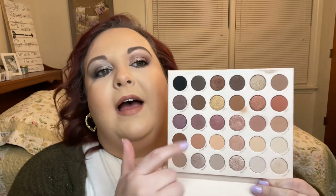Bare Necessities, I love this one too. I love this eye look. I love these mauve tones, these warmer tones. I love them. I used this color the other night when I started on this eye, and oh my gosh, is it not gorgeous? Absolutely gorgeous.